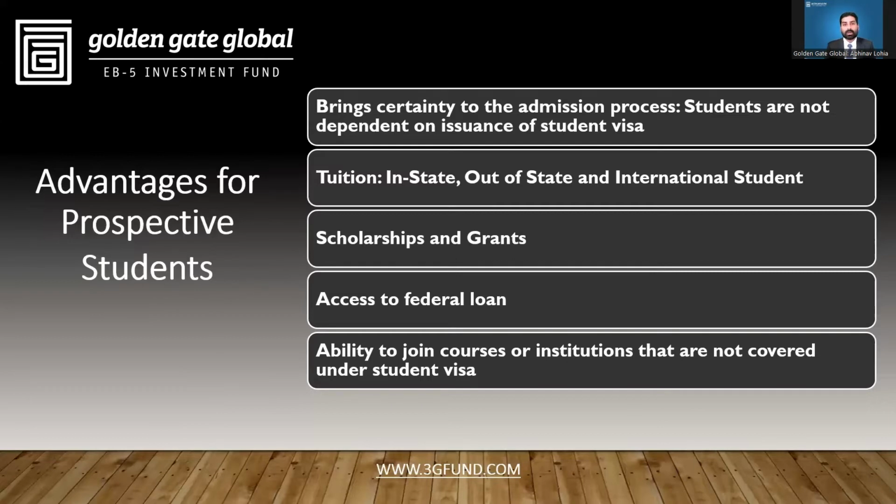Out-of-state fees are for students that are residing in America outside of the state of the university. This fee is more than in-state tuition, but less than international student fee. And lastly, the most expensive way to attend a university or a college in United States is being an international student, which is the highest level of tuition at any university.